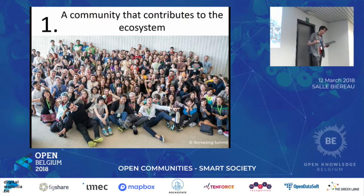What do you need to open biotech up? Firstly, a community that contributes to the ecosystem. This was recent. In September, there was a meetup in Boston about, I think, 300 biohackers there met doing open biotech. So the community is there. It's still growing, but there's a community there. This is global. This was from South America, Africa, North America, Europe, Asia, you name it.